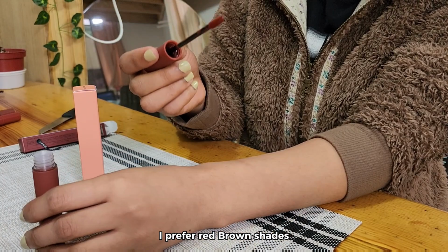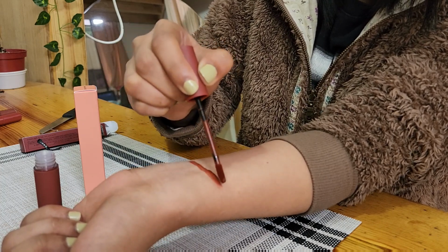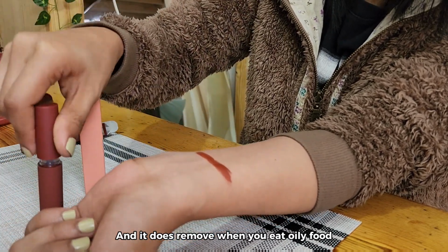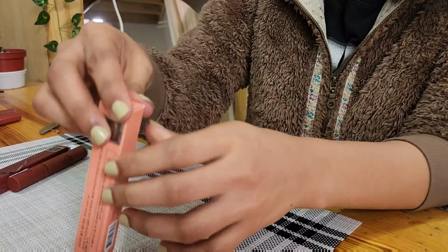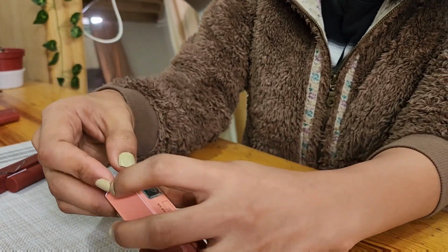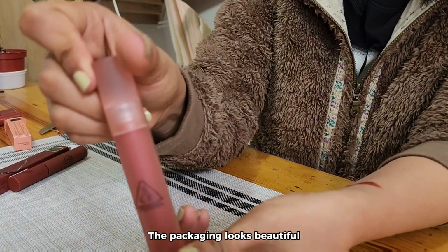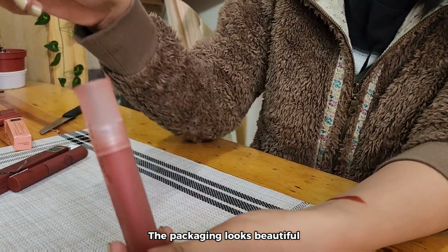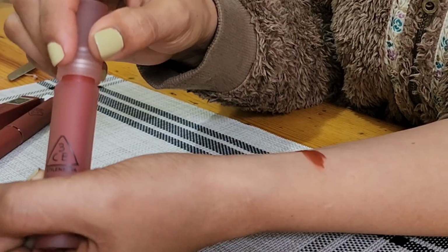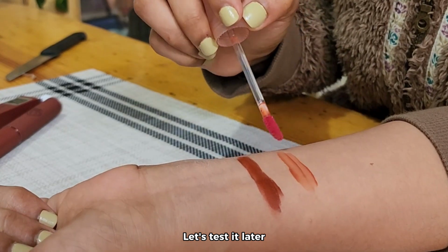Ako, mahilig ako sa red-brown. So, ito yung shade niya. Medyo may stain to after. Pero natatanggal din siya if kumain kayo ng oily. I love it. This is in the shade Baked Beige. Never have I tried this. Pero very light siya. Kasi gusto kong gamitin to for gradient effect. Ganyan siya. Diba? Almost same lang sila. Let me show you. Ito is transfer proof, so hindi ko sure if it is really transfer proof. But ayan siya, tint siya.